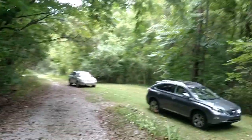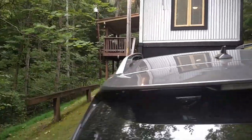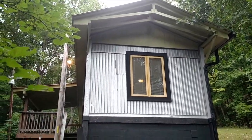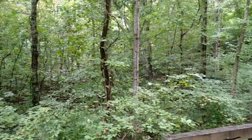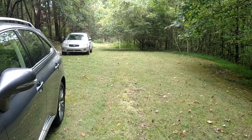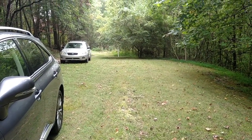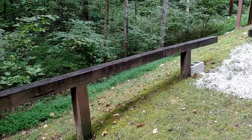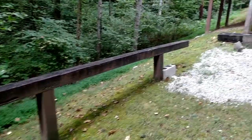There's a number of new things about this trailer. Got a nice deck on the back for partying, socializing, bring your friends, bring your neighbors. Cool color combination. Bring your jet skis, your boats. Heck, you could even bring a pop-up trailer out here if you wanted to. For that matter, bring your horse, check it out. You could probably get away with it, I'm telling you.